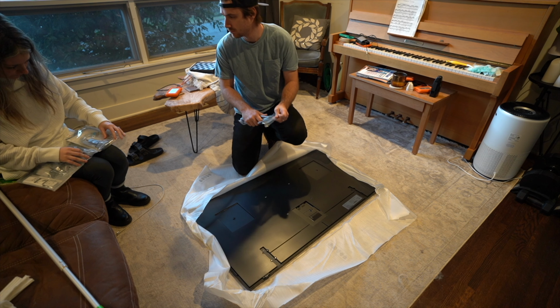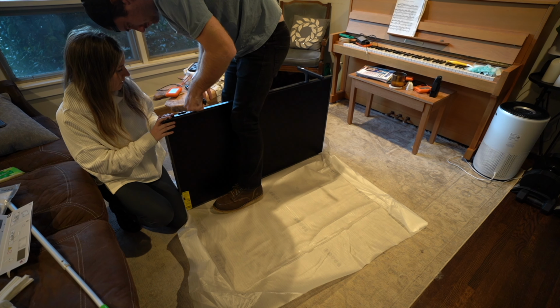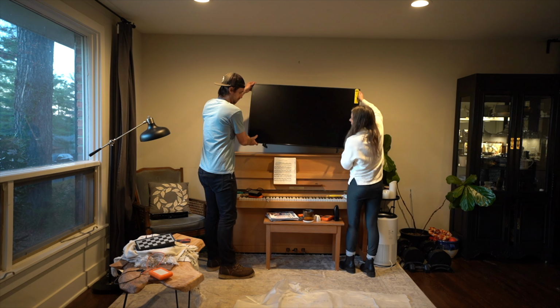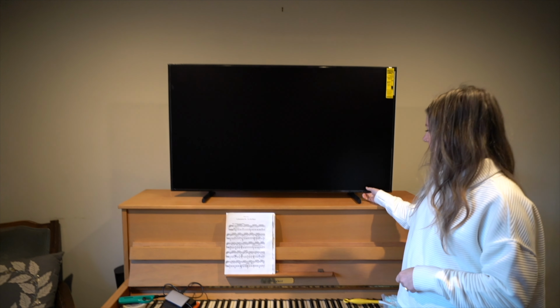Oh, you've installed this before. You kind of know what to do compared to the lower one. Eventually, we will put it on the wall. We're gonna do a few other things first before we actually attach it to the wall. We wanna get the spacing right for those things. So for now, we'll just keep it on the piano, I guess.